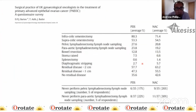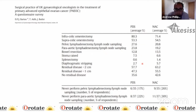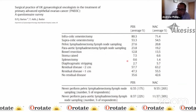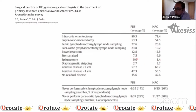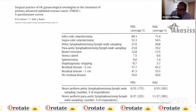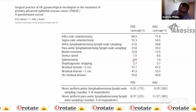This is a survey of the surgical practice of UK gynecological oncologists, looking at what procedures would perhaps be required in their patients. And actually what this study showed is that out of all the pooled and surveyed gynecological oncologists, maybe 0.6 or 1.4% of patients would be getting splenectomies. We know that number should be somewhere between about 15 to 20%, and diaphragmatic stripping was extremely underused at 2.7 to 5.7%. Okay, so the quality of surgery in general at that point was still very poor in the UK.